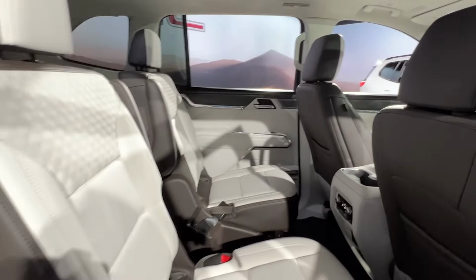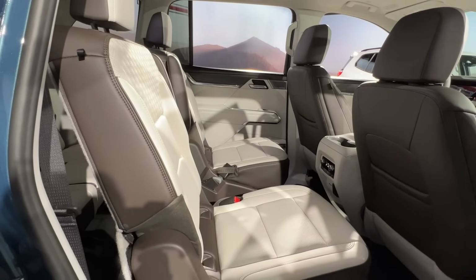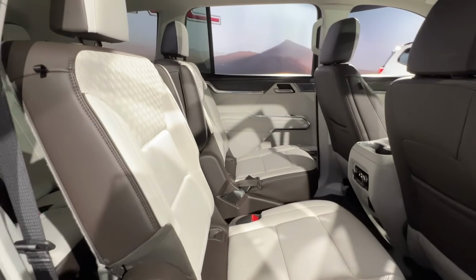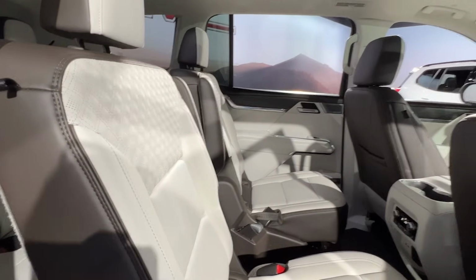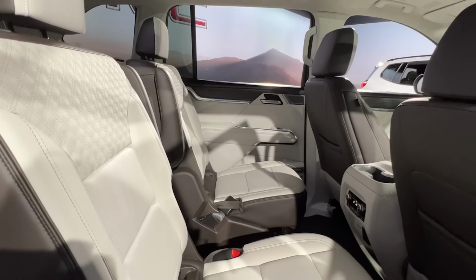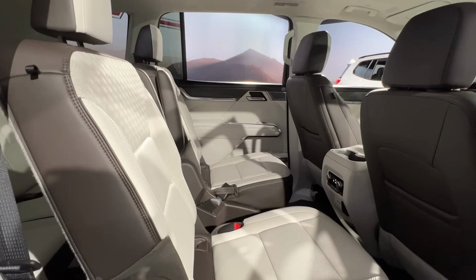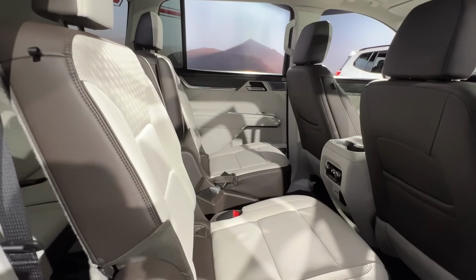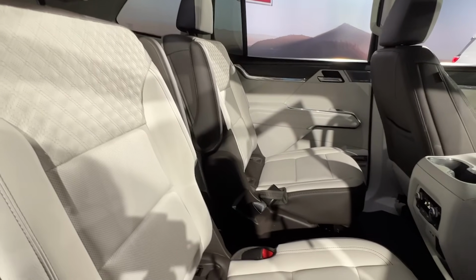Something else worth noting is you will see captain's chairs here in the Denali trim, and you will see captain's chairs in the AT4 trim. You will see them also in the Elevation Premium. The only trim that will have a bench seat option is going to be the base Elevation. Then you have the bench seat option, and you have the availability of putting captain's chairs in there as well. But the Elevation Premium, the Denali, the AT4, captain's chairs only.